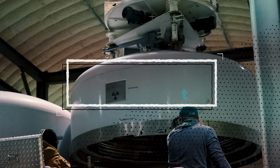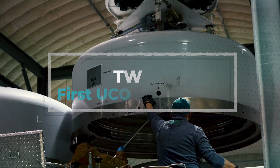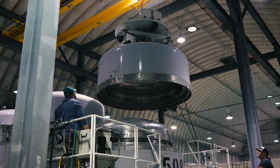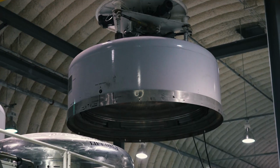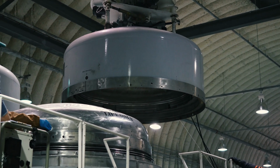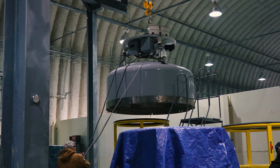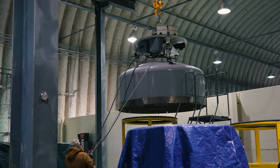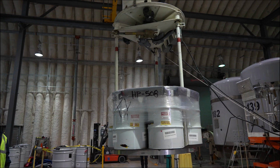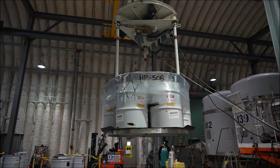UCOR's Transuranic Waste Processing Center, also known as TWPC, shipped its first load of transuranic, or TRU, waste under the new UCOR contract. The shipment included a total of 35 waste drums and weighed nearly 80,000 pounds. After a 2-day trip, the load arrived safely at the Waste Isolation Pilot Plant in Carlsbad, New Mexico, for permanent disposal. This was the first of many shipments to come under UCOR's watch.